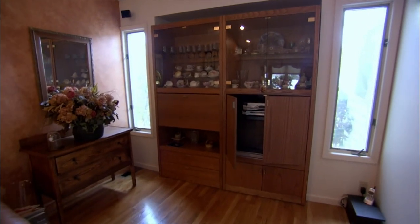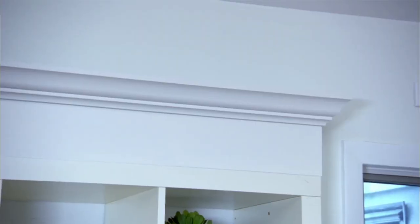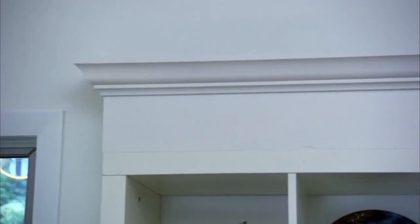We bought this bookshelf to replace the existing entertainment unit that didn't fit properly in the alcove, but we've customized it by adding a valance and crown molding. And now it looks like it was designed specifically for the space and really completes the look of the room.